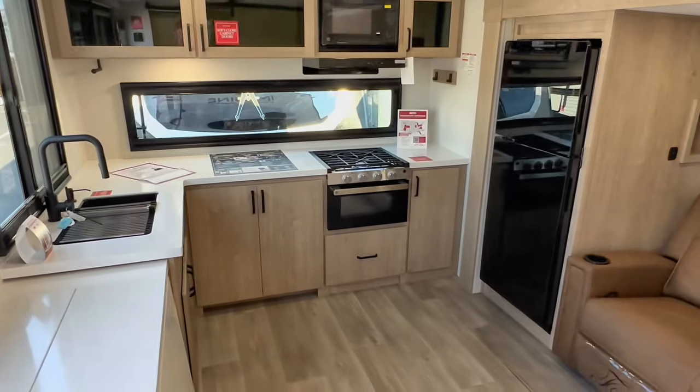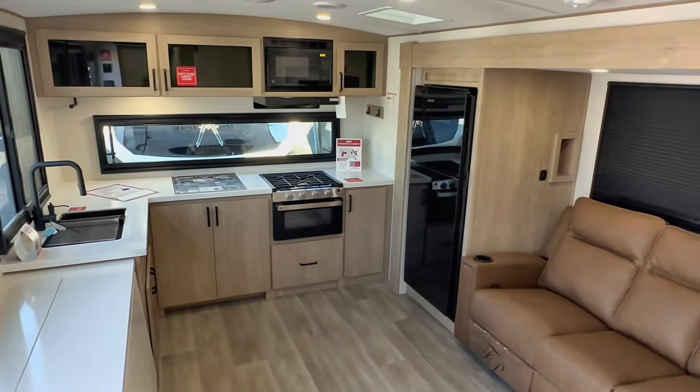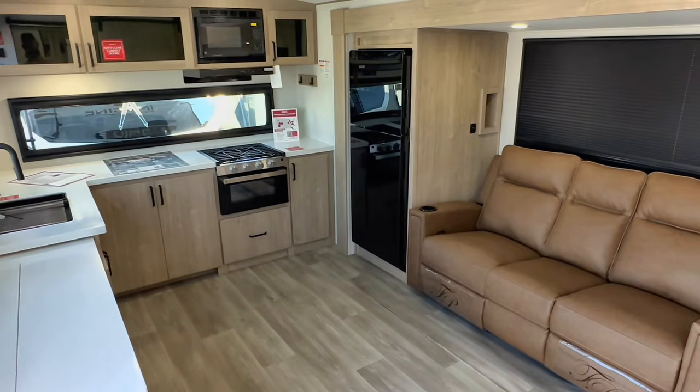What do you think, guys? There's the shot of your living room. I like it. All right, there you go, guys. The 2700 BS from Grand Design Imagine. This is a really nice couples layout. I really like it. I think it's very functional. It's got a lot of features.